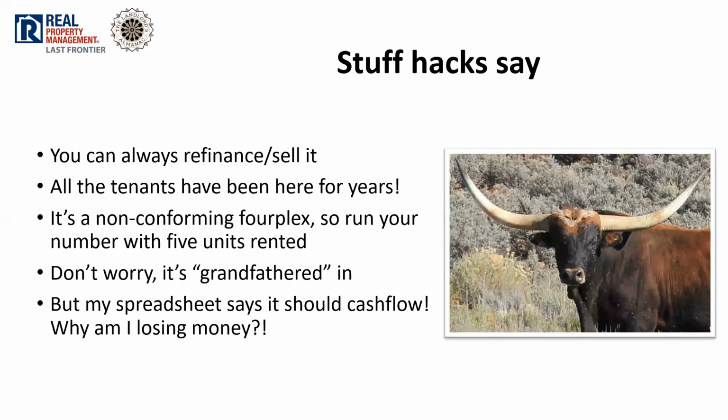Yes, you should run a spreadsheet. Yes, you should know the numbers. Yes, you should know what cash on cash return is and cap rate and all that stuff, all that bigger pockets jargon. You should probably learn that. But once you have a cool spreadsheet put together, does that make you the next Robert Kiyosaki? No, it does not. Okay.